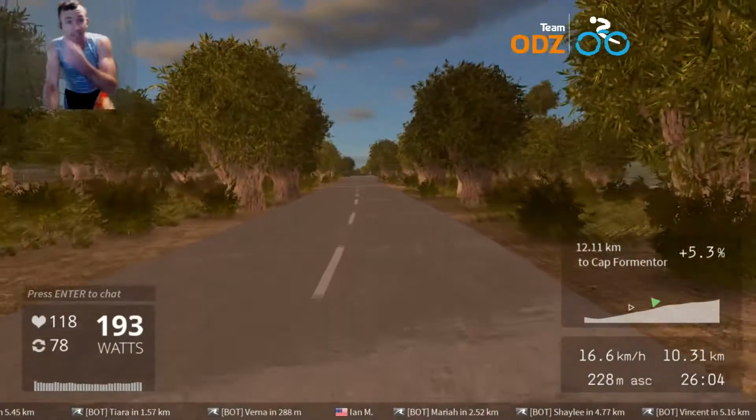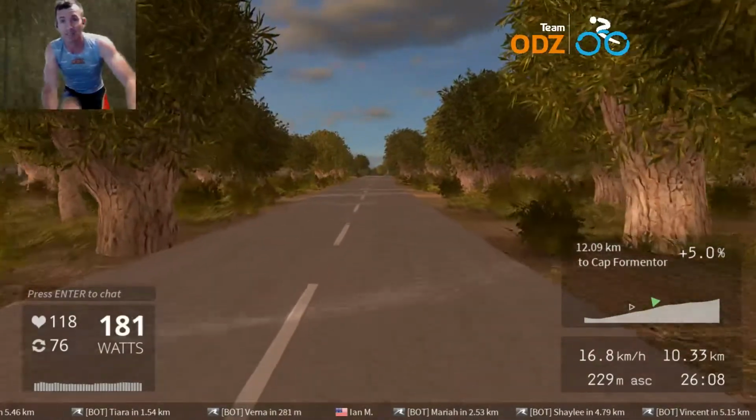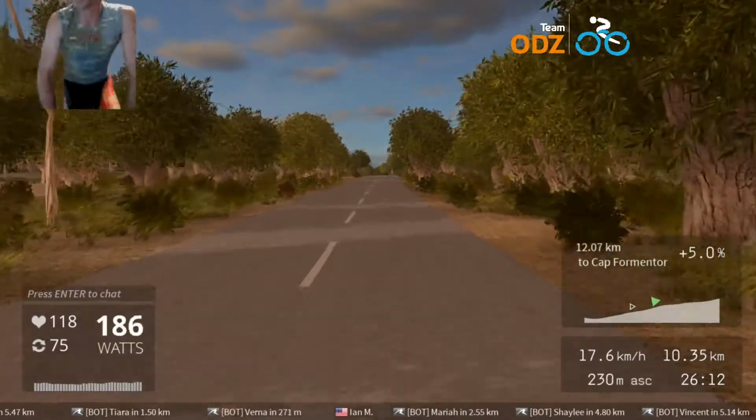The detail they put into the programming and the graphics on this, it's amazing. The leaves, in particular, I think that's pretty impressive.